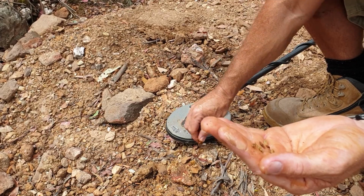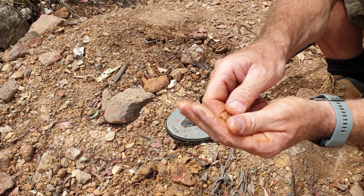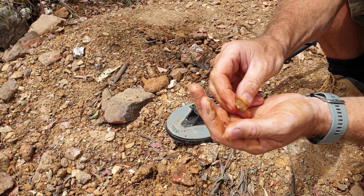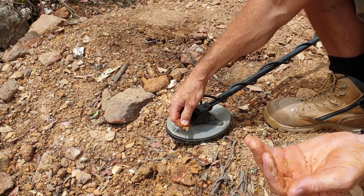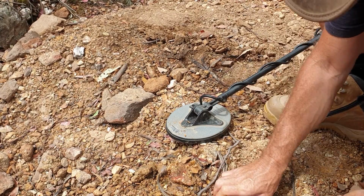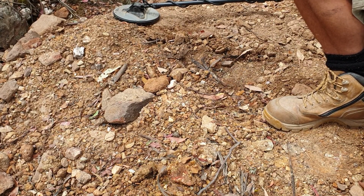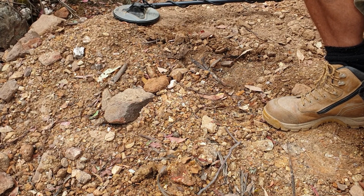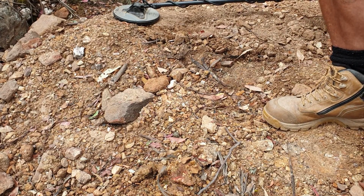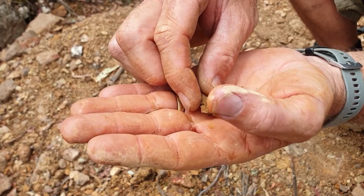Ooh. Crumbs. That's gotta be a little bit of gold. Oh, can't break it. Get a quartz in, we'll give it a whack. We'll see something now. Let me see.